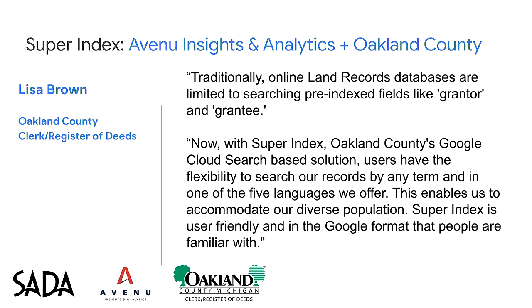So from Lisa, traditionally online land records databases are limited to searching pre-indexed fields like grantor and grantee. Now, with SuperIndex, Oakland County's Google Cloud Search-based solution, users have the flexibility to search our records by any term and in one of the 5 languages that we offer. This enables us to accommodate our diverse population. SuperIndex is user-friendly and in the Google format that people are familiar with.